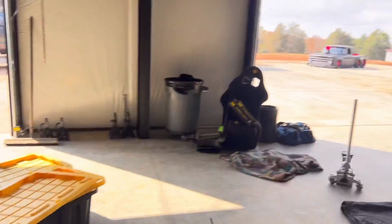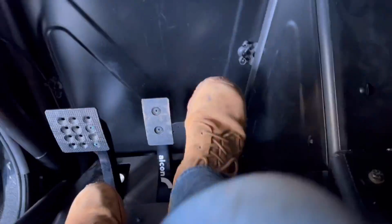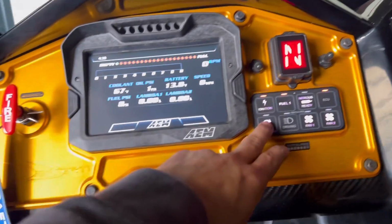We're about to do a video shoot. I got the C10 chilling out there. Let's get the Toyota fired up, just double check all the levels, and let's load these bad boys. This thing usually starts up pretty easy. Give it a little pump of fuel. Here we go, fire in the hole. Fire it up, baby.